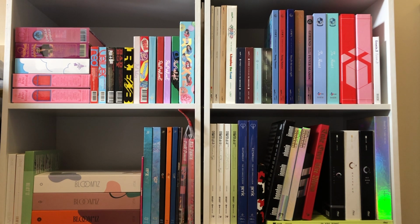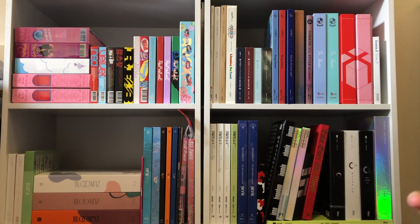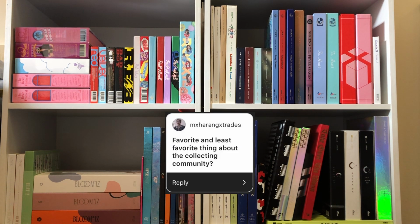Along with that, listening to their music brings a lot of bad memories, a lot of sad times, so I just don't listen to them anymore. I do support them, I vote for them when they have comebacks because I really do like the boys still, but I just can't listen to their music nor see their albums or anything these days, which kind of sucks. But moving on from that is my favorite and least favorite things about the collecting community.